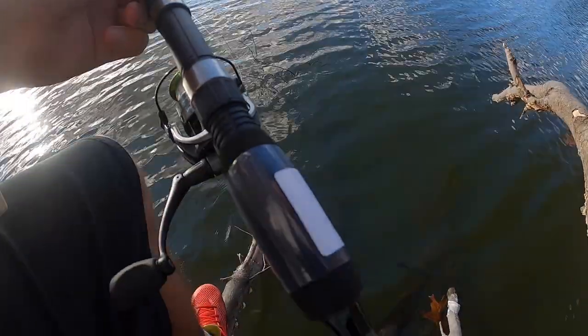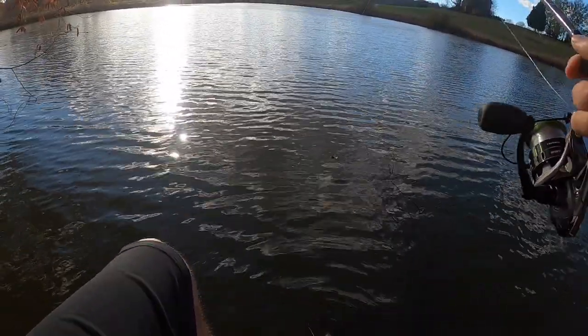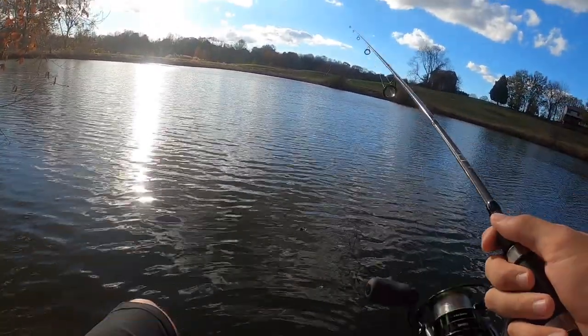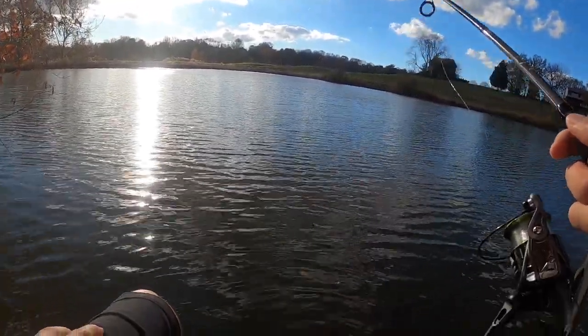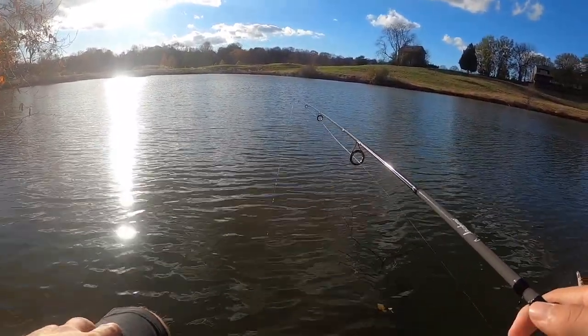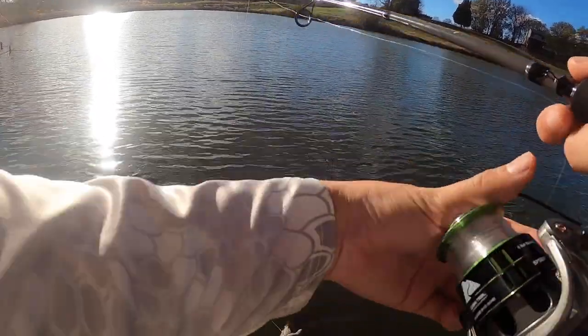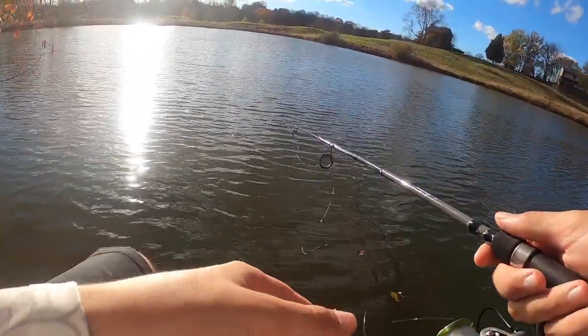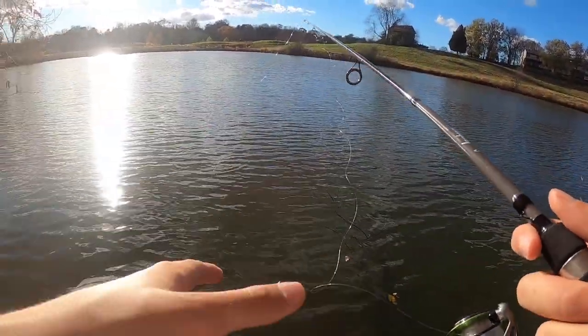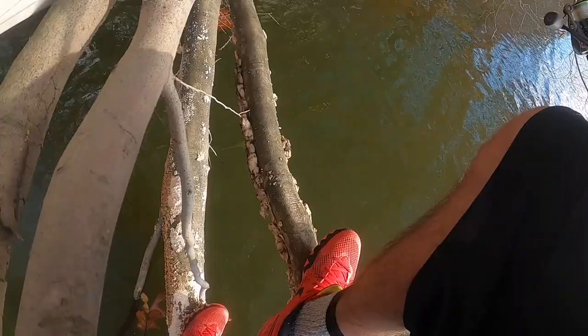Oh boy, if only you guys could see me right now. Oh, I don't know how I didn't fall yet. Oh, there's somebody over there to my left. Oh, that's a fish! That was a fish. I did not even get to see what it was. Dang it. Come on, come back for it.